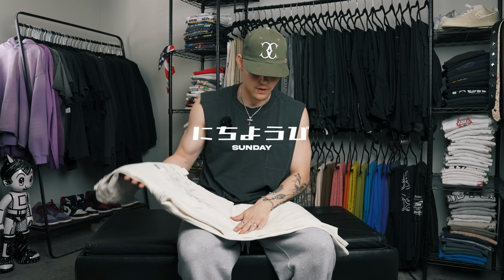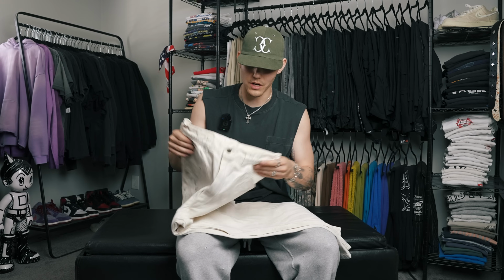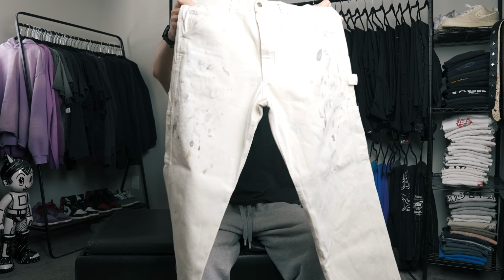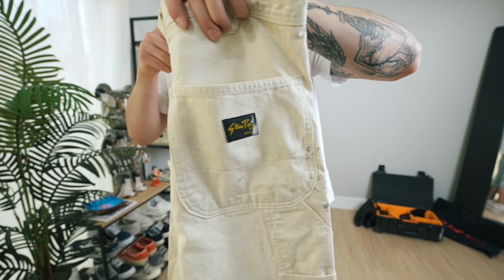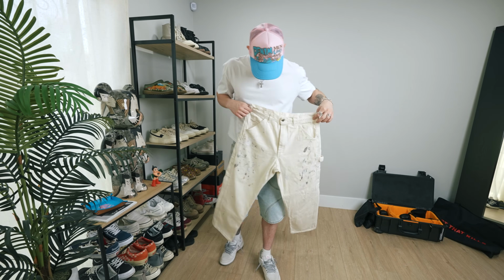Sunday is definitely one of my better fits of the week. You guys know I save the good ones for last for everyone that watches this far into the video. So started off in some really solid pants of mine, these vintage Stan Ray, just white painter pants. They're really not white, it's kind of like a cream.